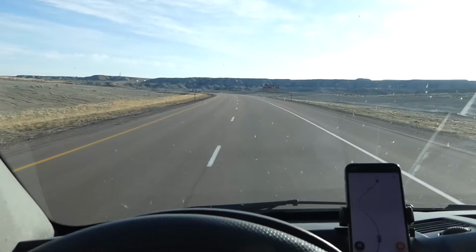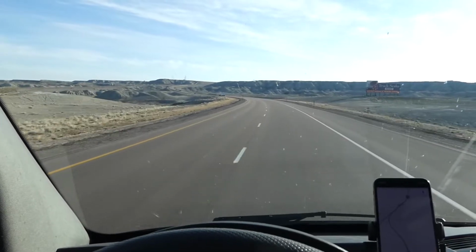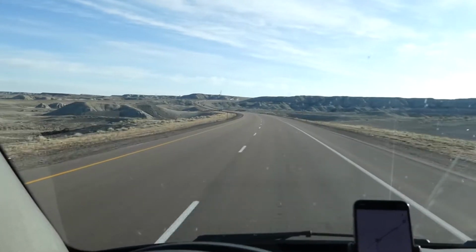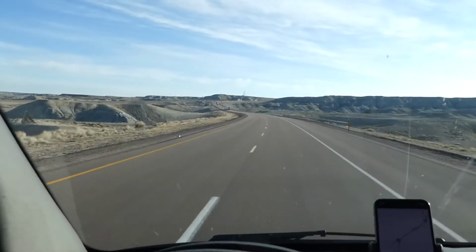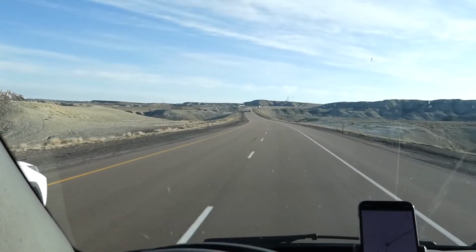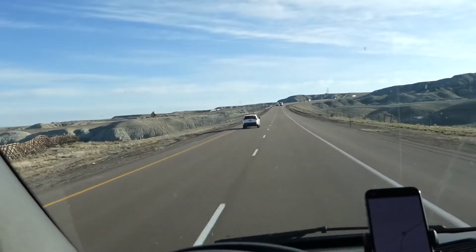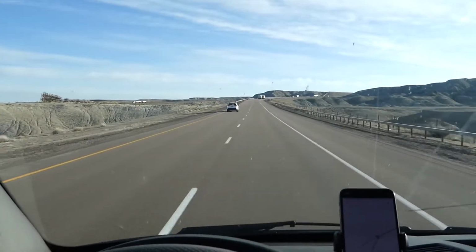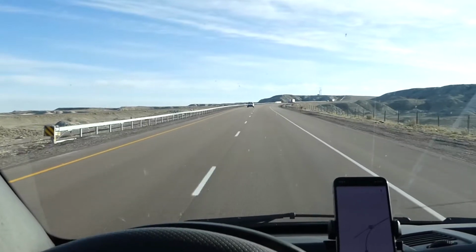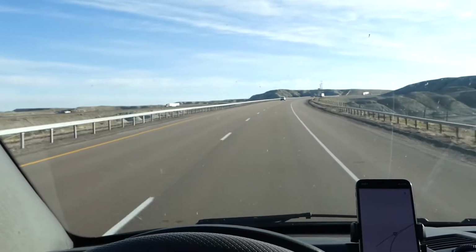This is my start of day 3 eastbound in Wyoming. 23 degrees, 40-mile-an-hour winds. It's like another planet out here. Still Highway 80. I'm gonna turn south towards Denver on Interstate 25 and then hit Interstate 70. Later in the morning. Beautiful and empty is Wyoming.